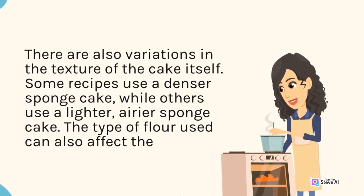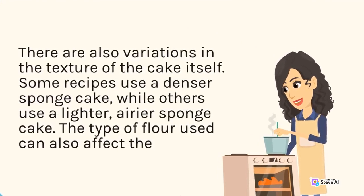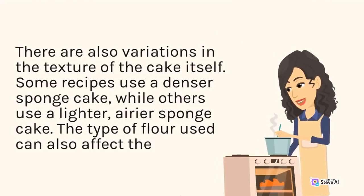Some recipes use a denser sponge cake, while others use a lighter, airier sponge cake. The type of flour used can also affect the texture.